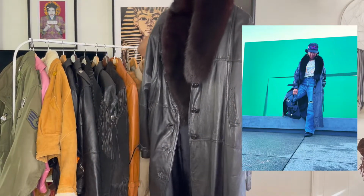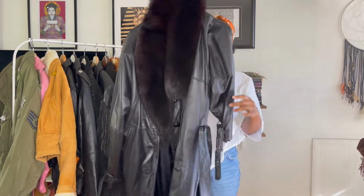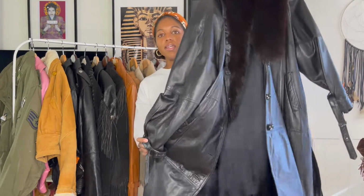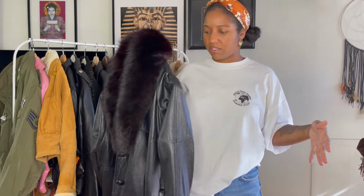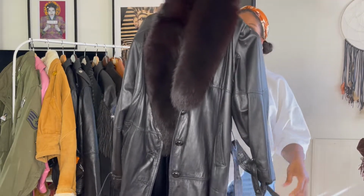This coat is in such good condition. It's always kind of hard when you're buying vintage leather pieces online, because sometimes they can have that weird smell, or they might have paint splatters or just weird things going on with it. And sometimes the sellers won't always tell you about the flaws, and when you get it, it's like, oh shoot, how do I get rid of this? But this one looks like nobody ever wore it, to be honest.